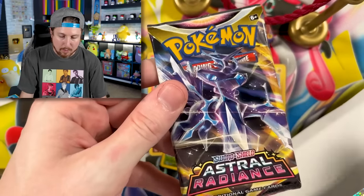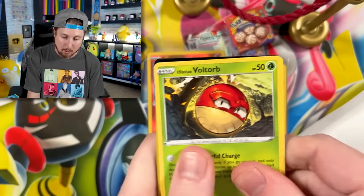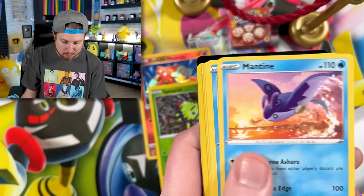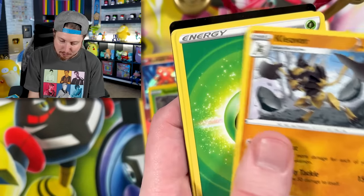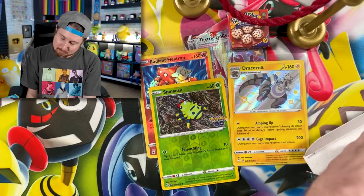I'm helping you out. We got Astral Radiance inside of this one. So far, our ultra rare situation's been a little rough. Brilliant Stars, it's been a little rough. We got a Basculin going into a Kleavor for the rare. Energy, put it in the filing cabinet.